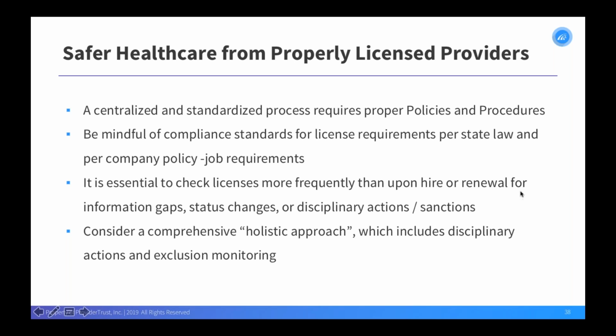You need to be checking more than at hire and renewal, and I hope we've made that point clear, as well as educating you on why. And then for those of you who are dealing with a billable person that is identifiable, even daily monitoring is now available in the marketplace if you wish to consider.